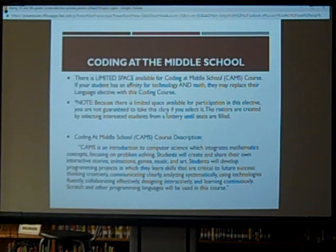But last year, there weren't too many. We were able to fit them all in. The way everything worked out, we have 2 classes and we were able to get every student in. We'll see, because it's very heavy in math, and there are some kids that just aren't math people, which is okay. But coding at middle school is very focused on math, so it's just something for them to be aware of, what they're getting themselves into.